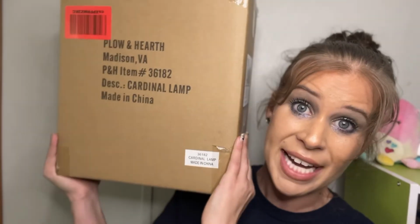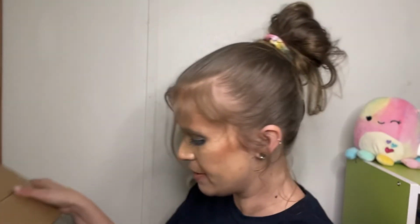And lastly, I have a box from Amazon, and this isn't beauty related, but I just have to show it to you because I'm so excited about this. So guys, what I ordered is a lamp, but wait till you see the top. So the bottom is just a tree trunk, obviously, and the top is a Tiffany style cardinal. If you didn't know, cardinals are my animals. I see them all the time and I love them.